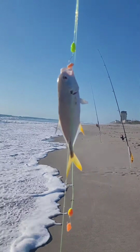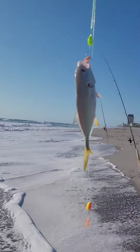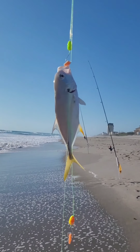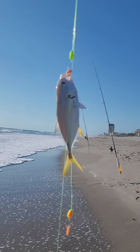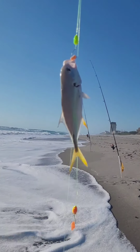Beach down at Holland Park, even though the conditions are extremely rough and a lot of current, we're still catching fish. Caught whiting so far, a palmetto, and now a jack. So, catching a few fish. I think the fishing will actually get better after about 9:30, but we'll see what happens.